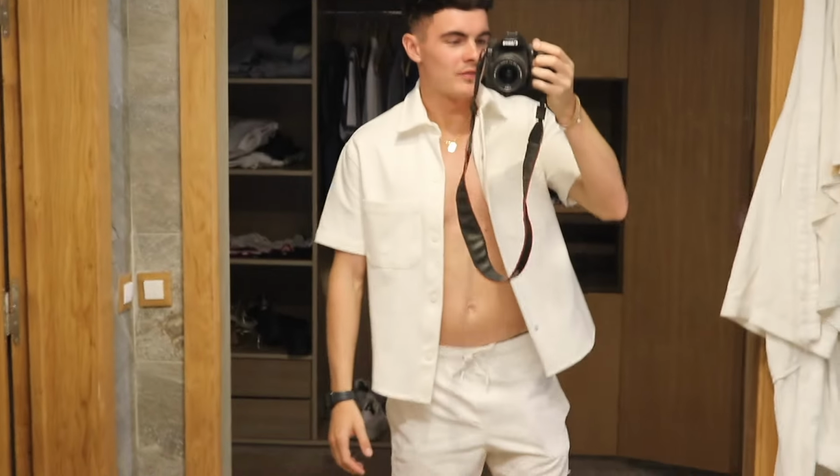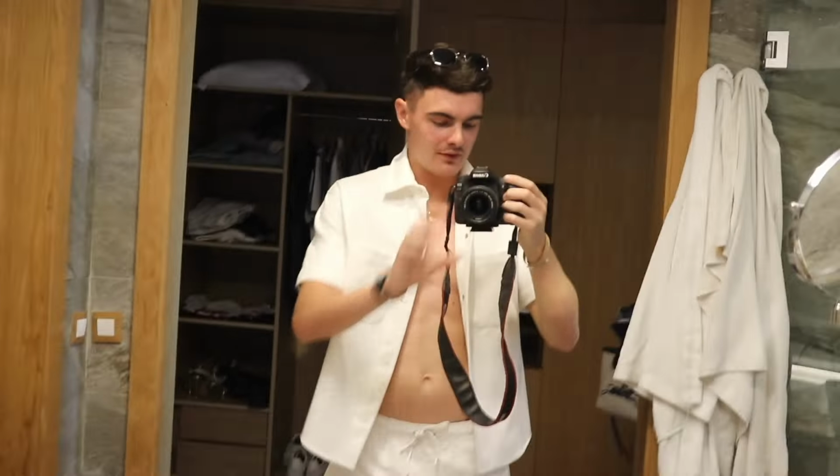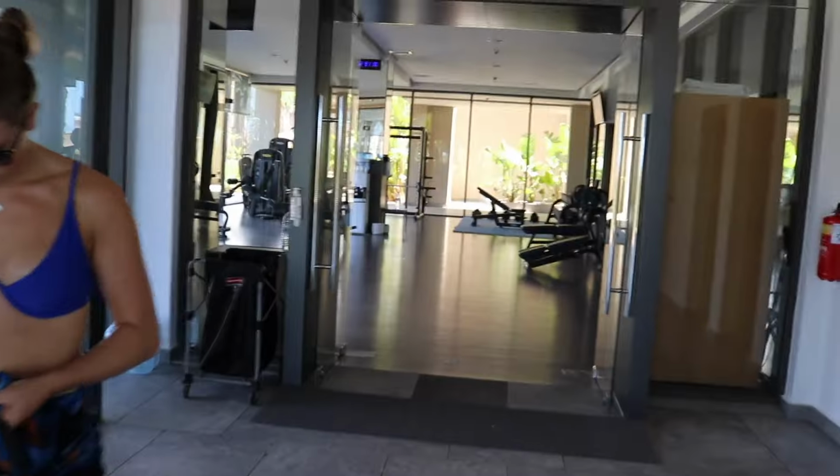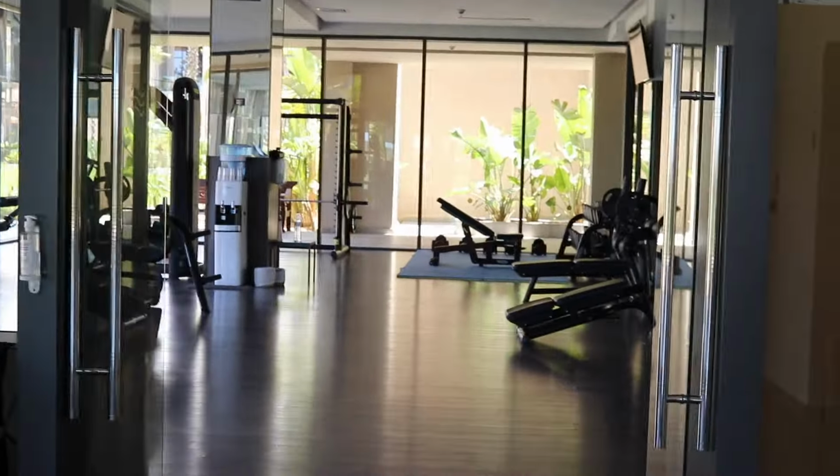And a little outfit check. Every single person who has a little bit of style to them definitely has this Sahara white shirt as well. But, gonna head down to the pool now, so see you down there. Let's go. I'm bringing this one. Yeah. Oh, this is the gym. Shock, there's no one in here. And you've got some of the weights and that in there.